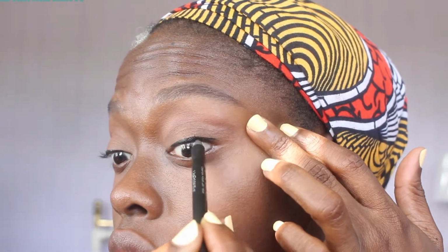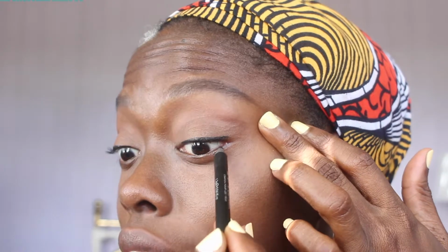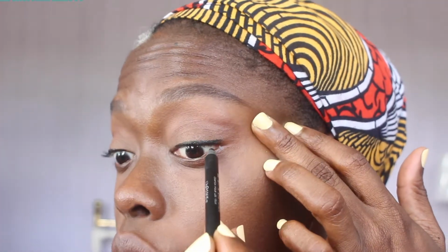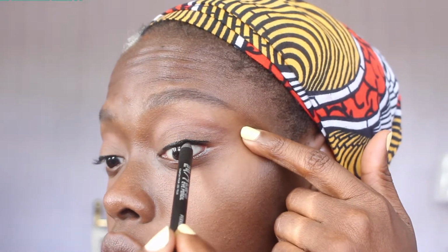So just going to line, and this is a very black liner. If you have lighter skin, you may want to play around with using browns or black-brown colors, but my skin is dark enough where I can just use a black liner.